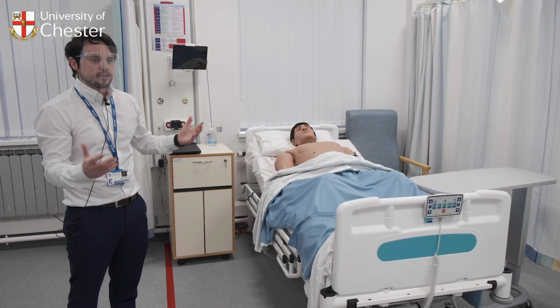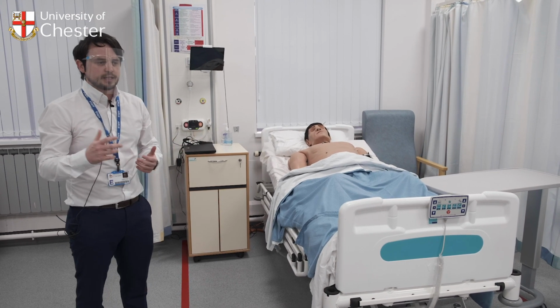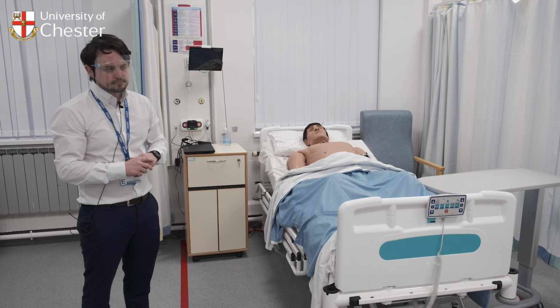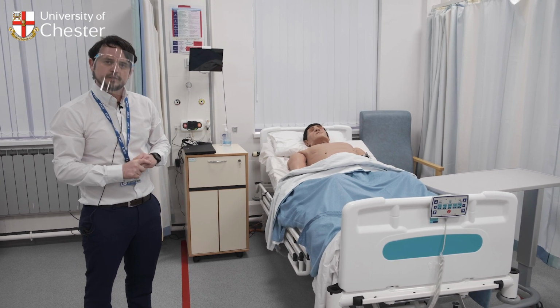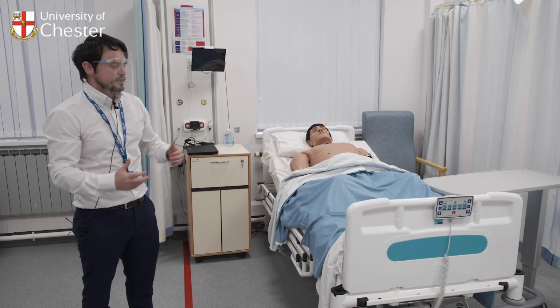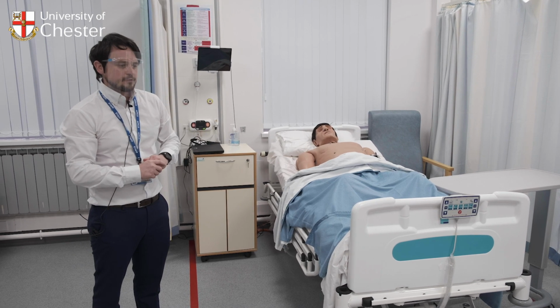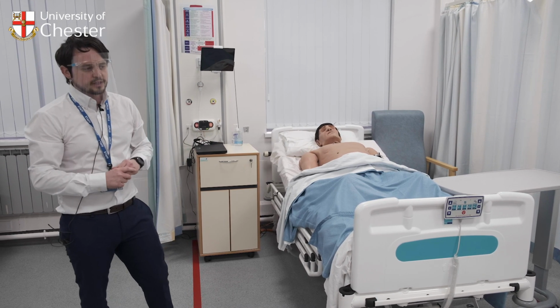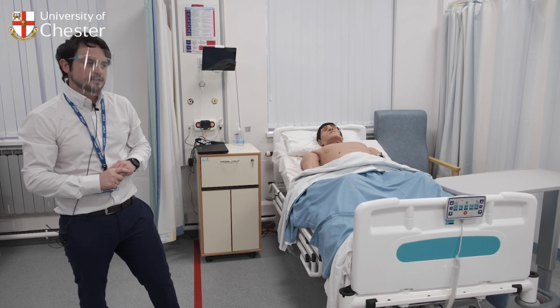It's somewhere where they can immerse themselves in simulation, both medical simulation and within the medical context of hands-on clinical experience. So this simulates what they will experience out in real practice in the wards at our trusts and hospitals around the Cheshire area.